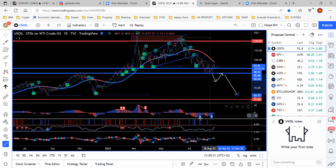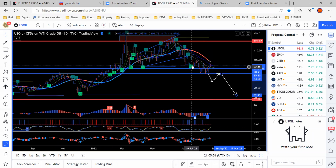So again, there was a number of things in my favor. We've come into a demand zone. What's happening? We've got bullish divergence in the area, in the zone that you want to take a trade from. That's not to say this is going to fail. This may fail, right? But at the same time, I've taken a fairly small position. So yeah, that's one.